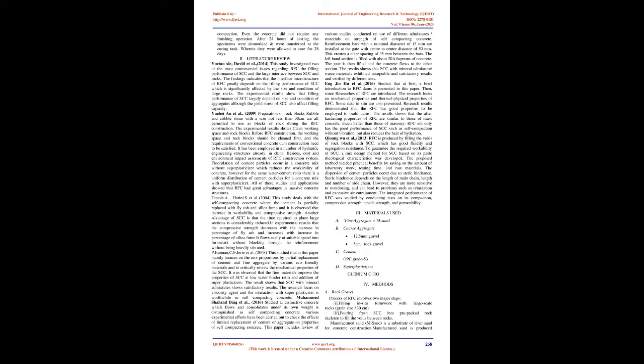P. Kunnun, C.F. Jaran et al., 2008. This paper mainly focuses on the mix proportions by partial replacement of cement and fine aggregate by various eco-friendly materials and critically reviews the mechanical properties of the SCC. It was observed that the fine materials improve the properties of SCC at low water-binder ratio and with addition of superplasticizers. The result shows that SCC with mineral admixtures shows satisfactory results. The research focus on viscosity agent and the interaction with superplasticizer is worthwhile in self-compacting concrete.